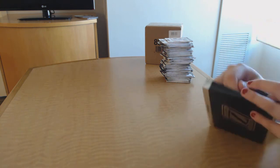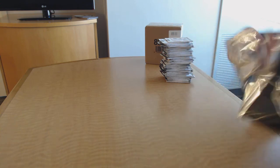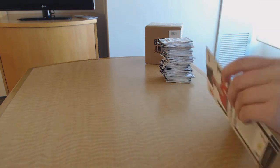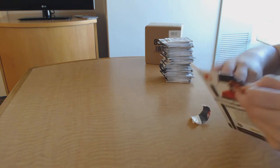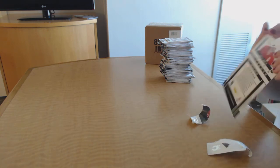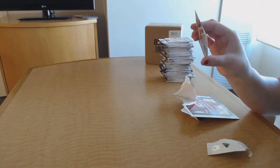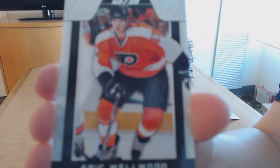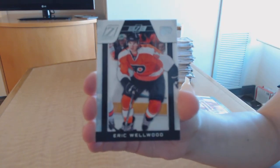Alrighty, big card. And we've got a rookie number to 199 of Eric Wellwood for the Philadelphia Flyers. There we go.